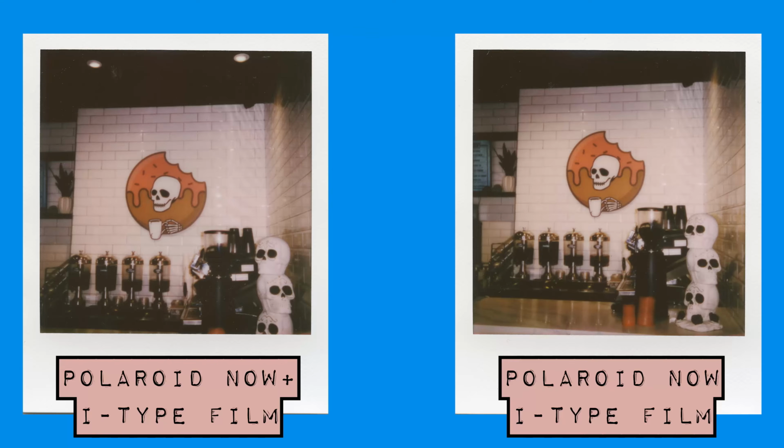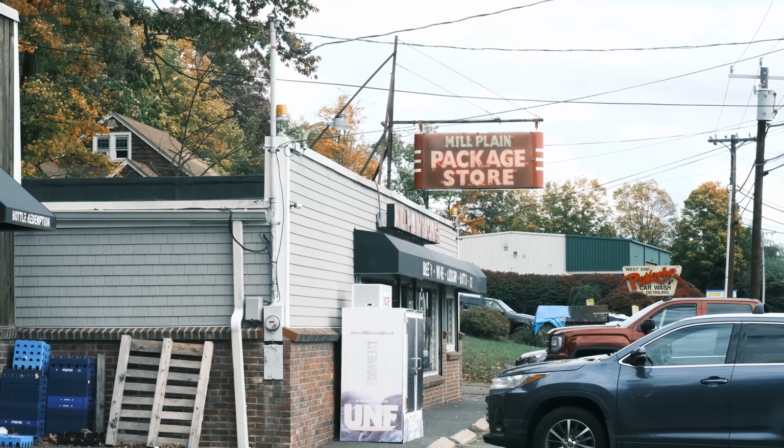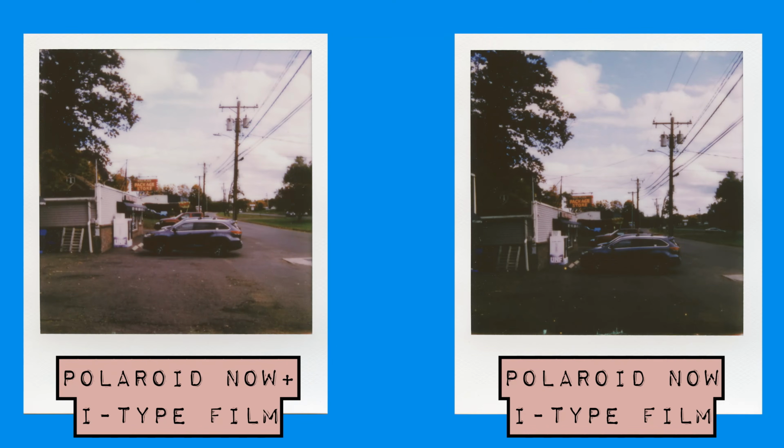Up next, I went for another indoor shot using the flash. The exposures are slightly different, but the difference is negligible to me. They're very close, and I don't think there's anything to really report there. Next stop was the package store, and though I didn't buy any packages, I did take 2 photos of it using both of my Polaroid cameras. Keep in mind, I typically don't use the flash outdoors, and that is true of all these photos. The Polaroid Now Plus did expose a little bit brighter than the Now, but to me the Now Plus judged the exposure much more on the money than the Now did.